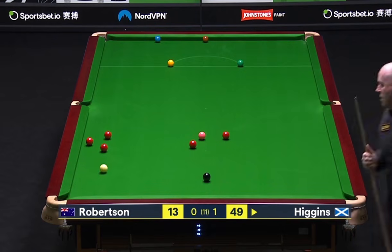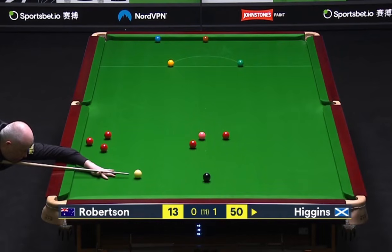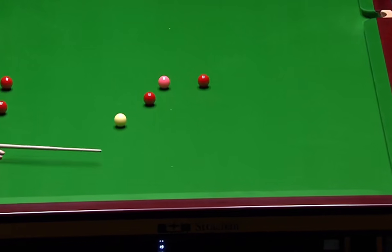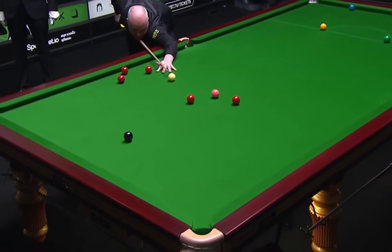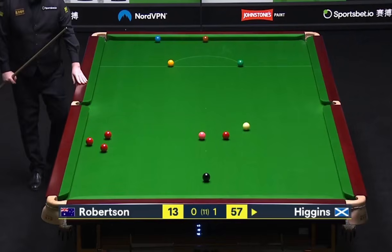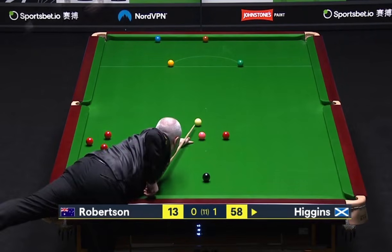John said in recent times that he thinks he's as good a player as he's ever been. And he's hitting it nicely, like he is today, you can beat any player with ease. It's interesting though, isn't it, to hear John Higgins talk like that about himself, how he feels.